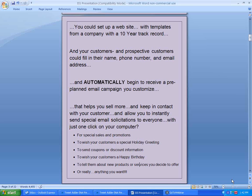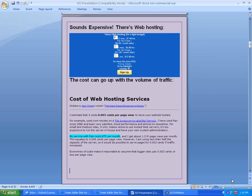and promotions, to wish your customers a special holiday greeting, to send coupons or discount information, to wish your customers a happy birthday, to tell them about new products or services that you decide to offer, or really anything you want. I mean, it sounds expensive.